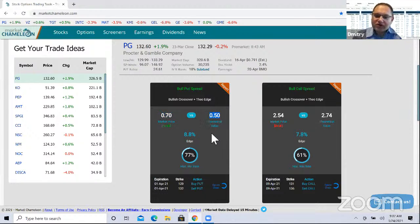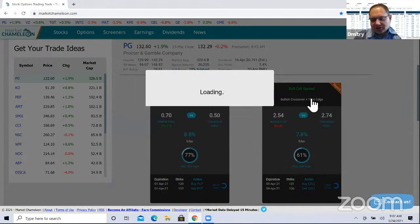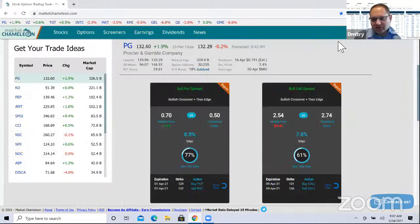We think theoretically it's worth 50 cents based on historical stock behavior. That's giving you an 8.8% theoretical edge and a historical probability of success of 77%. So we'll take a look at this bull put spread. On the flip side, there's another opportunity that it filtered out. Let me close that. I just clicked on that report to give you more details.